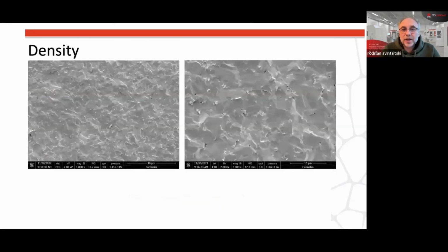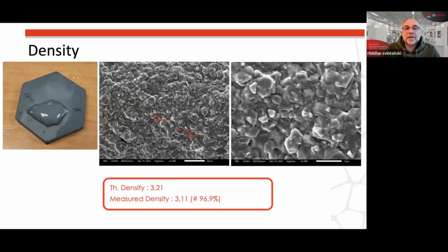The density is shown on the next slide. This density is about 97% of the theoretical one. Again, we use pure silicon carbide. The only additive we give during the sintering is just 2%, I think, of boron nitride to help the sintering process. Otherwise, the material is pure. It's not CSiC, it's not NSiC or another material like this. It's pure silicon carbide.